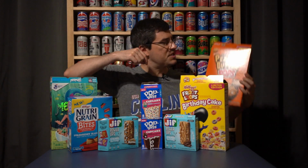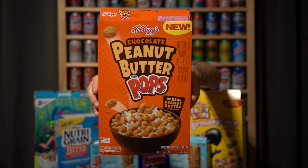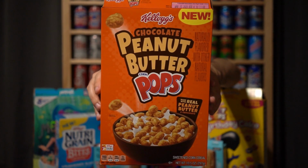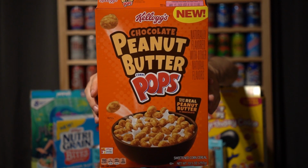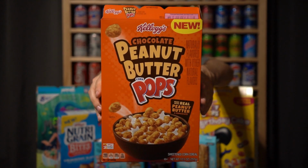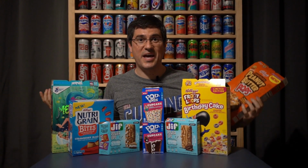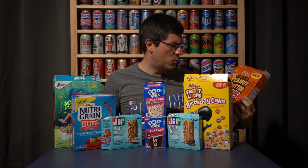That brings us to number 7. My first time eating Corn Pops since probably 1992 or 1993. And I gotta say, it tasted very stale, and it wasn't. This is a brand new cereal. I got this box, a normal sized box at Kroger for, I believe it was $3.49.